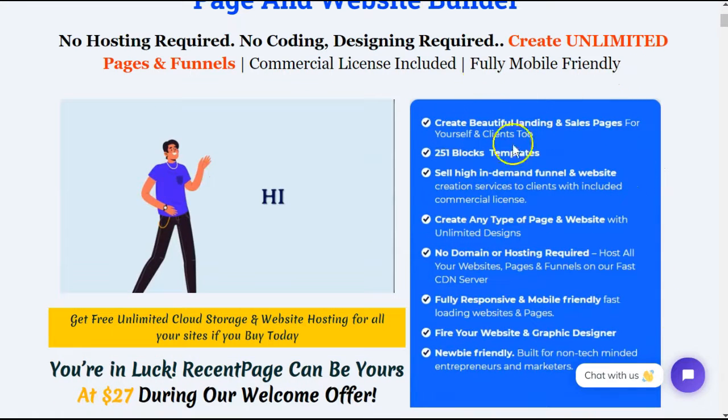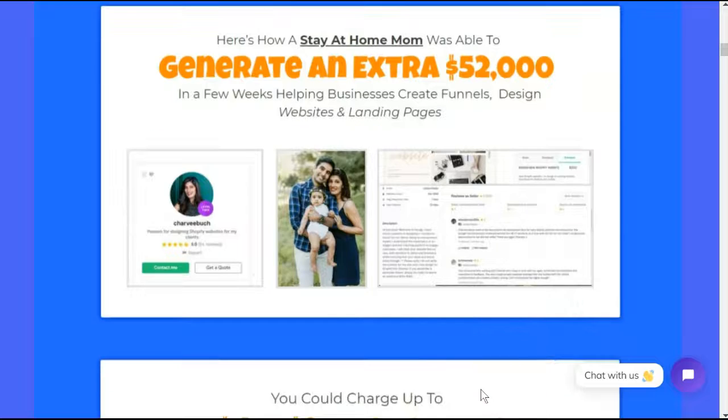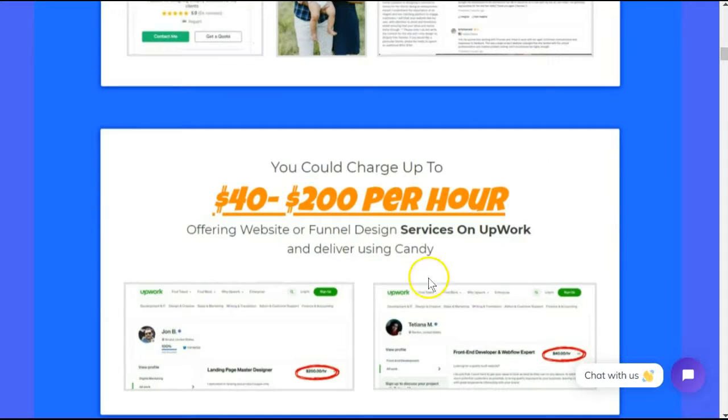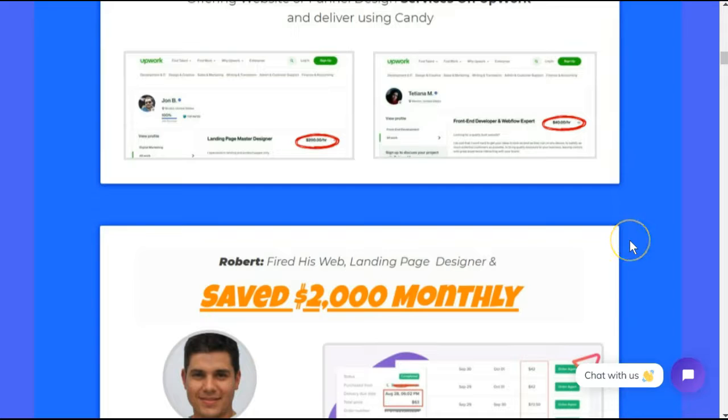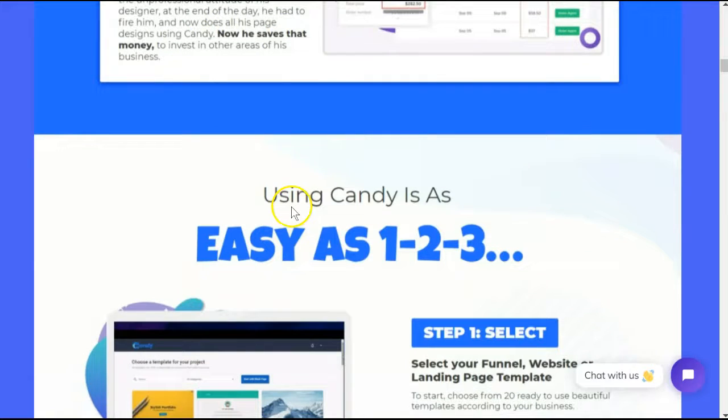On the right, we have the typical big, bold claims. And as we scroll down, I started to see a little bit of a discrepancy where they talk about delivering using Candy. So Candy was new. It doesn't say RecentPage, so I was a little concerned. And then in this testimonial, it says now he does all his page designs using Candy. And if we scroll down, it says using Candy is as easy as 1, 2, 3.